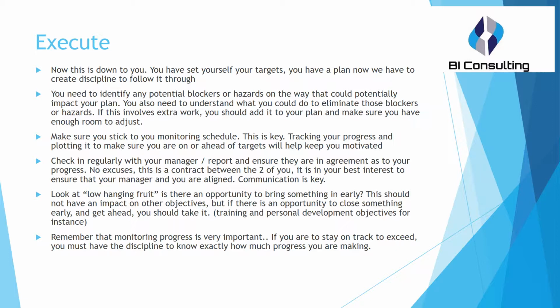Make sure you stick to your monitoring schedule. This is really key. Tracking your progress and plotting it to make sure you're on or ahead of target will help to keep you motivated. It'll also help you see if you're slipping behind. So the frequency is important. You need to keep on top of things and make sure that you are on track.